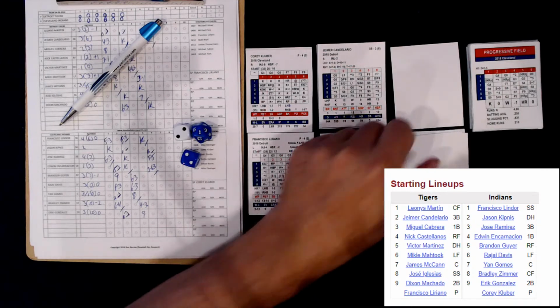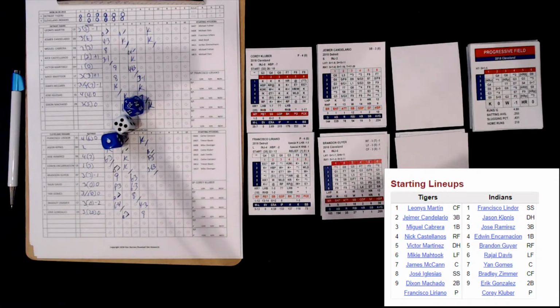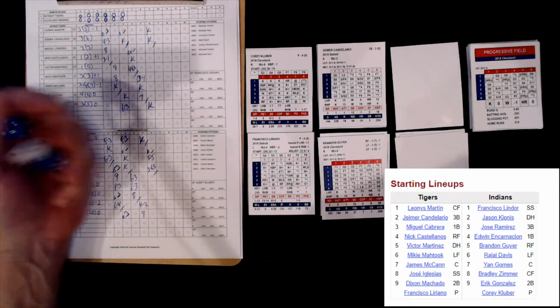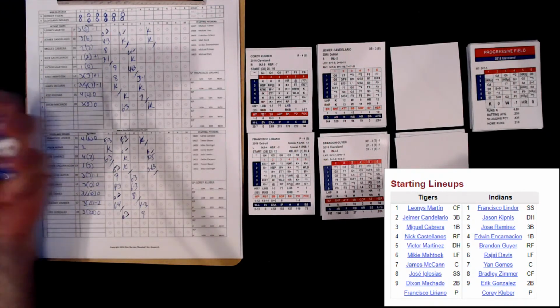The hometown crowd not very excited today, as there's only how many fans showed up to this game? Let's see. We're going to look at the game. Attendance was 9,843. 9,843. It was, I believe, 33 degrees at first pitch time. A little cold out there for you wimps. Oh, yeah. So we go to the top of the 7th.